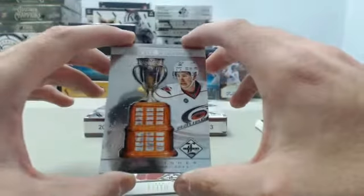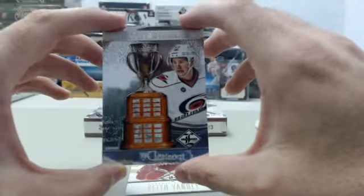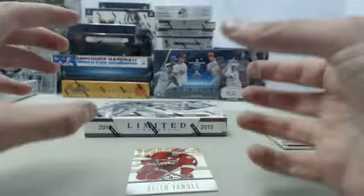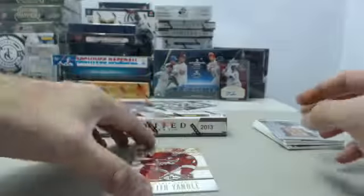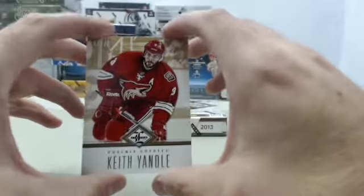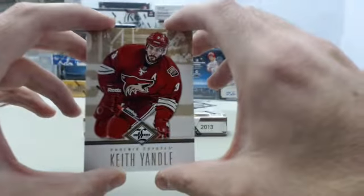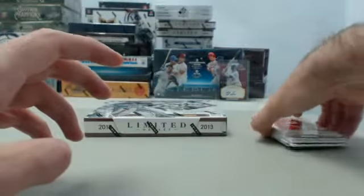Here is the Jeff Skinner Trophy winners, Carolina Hurricanes, 125 of 199. And finally, we've got the Keith Yandle. This is going to be numbered 7 of 25 for the Phoenix Coyotes.